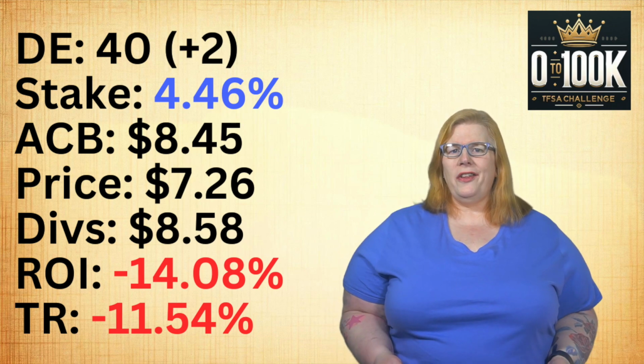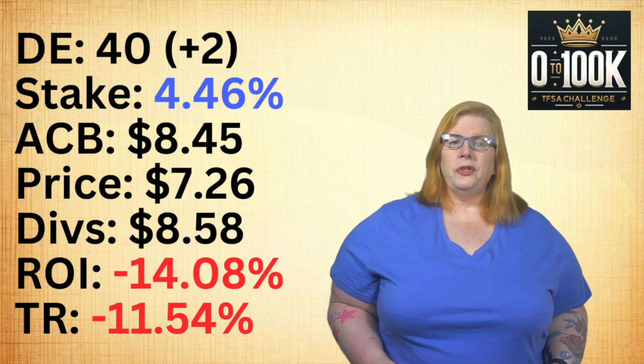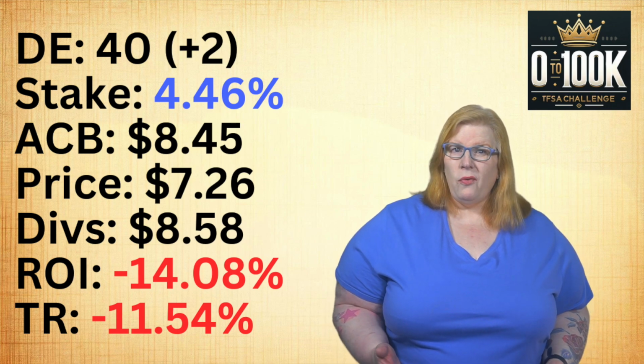They are still well in the negative with a return on investment of negative 14.08%. Total return, negative 11.54%. Still not a great month, but that can be said for the overall market.